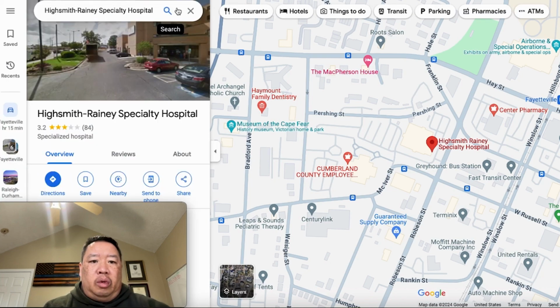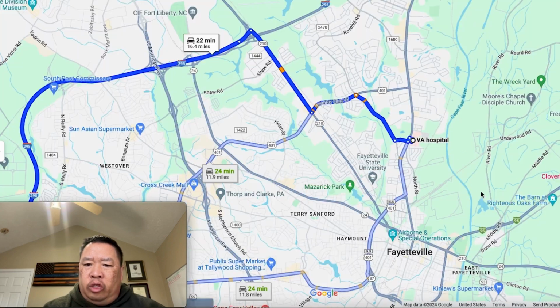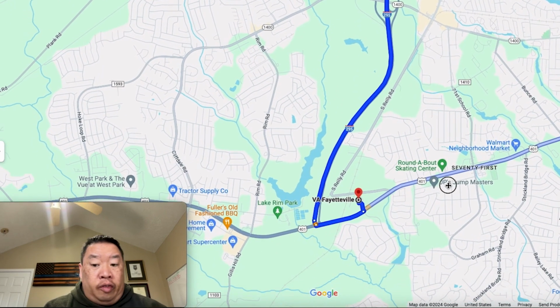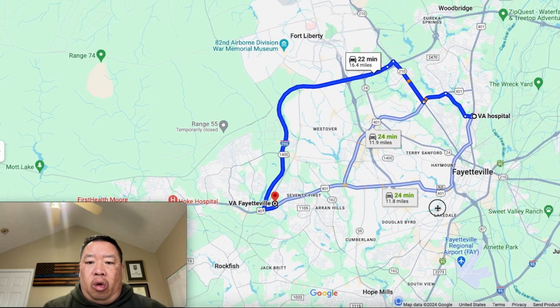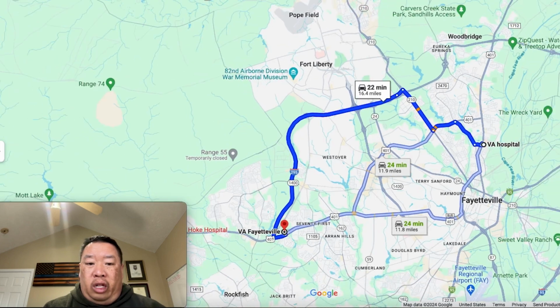And then our 2 VA hospitals, you see here are the 2 VA hospitals. You've got one on Ramsey Street right over here. That one is open 24 hours. From what I understand, the one on Raeford Road, which is right over here, is not open 24 hours. I don't know if it's changed lately. Well, last thing I heard, it was not open 24 hours. So definitely check that out, make sure. But the one on Raeford Road right here is the newer VA hospital, and the one on Ramsey Street is the older one. But both hospital facilities, I understand, are fine. Just older buildings, and that's it. One's older, one's new, and that's about it.